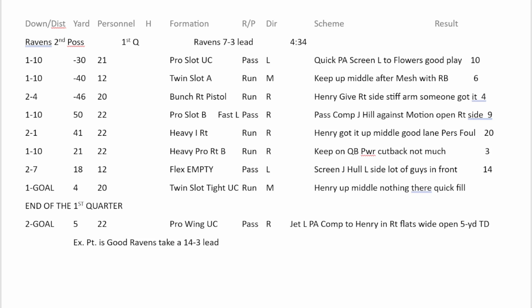You see one end of the spectrum, a team sitting in 11 personnel for an entire possession. The Bills did that a little bit Sunday night. Looking at this possession, though, the Ravens' second: 21 personnel, 12, 20, three consecutive plays in 22 personnel. Again, I'm trying to highlight the third column from the left, which is personnel grouping. This is the Ravens' second possession where they go down to make it 14-3 on the short touchdown pass to Derrick Henry. First play of the second quarter basically finishes off the 70-yard drive.